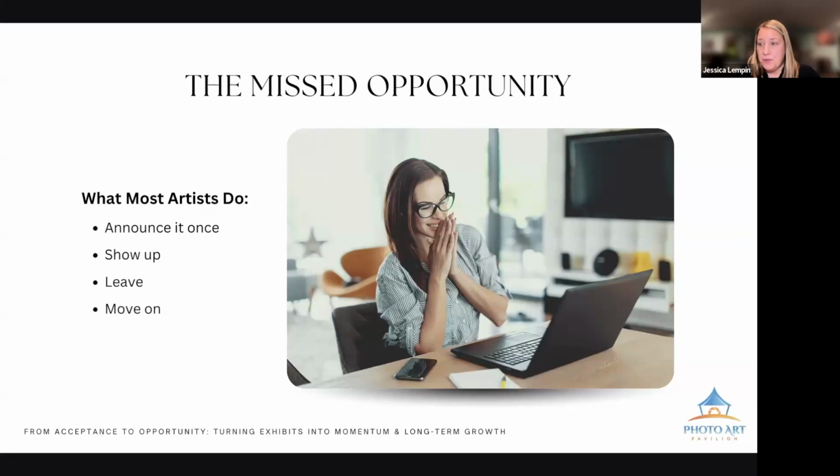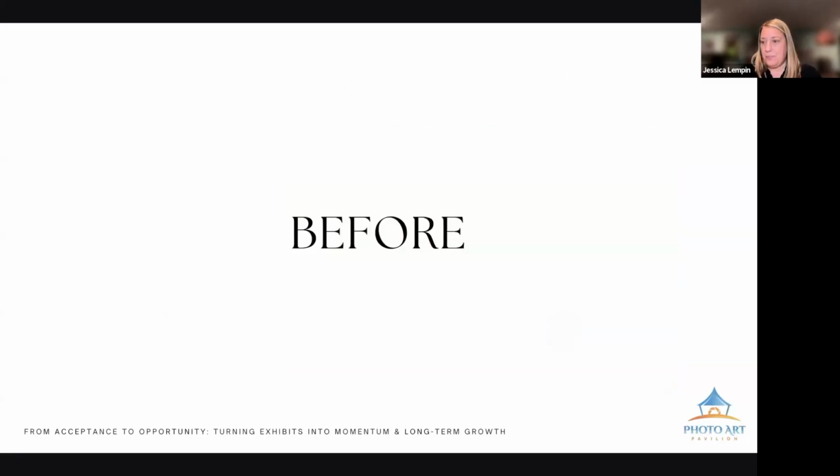What I want to share with you today is a simple framework that can change that. It's not complicated, it's just intentional. Think about every exhibit in 3 phases. It's the before, the during, and the after. What you do in each one of those phases is what turns a single acceptance into momentum and long-term growth.